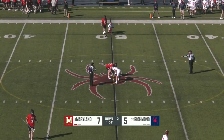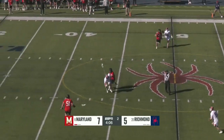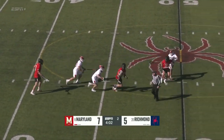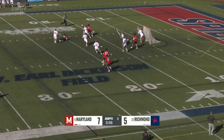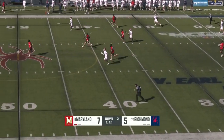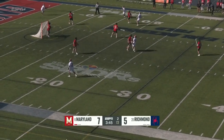It was a nice move from Erksa to pick up the tally. That's his second goal of the game. They slid to him. They were there defensively, but then somebody needs to put a body on Erksa there. So now you got 4 unanswered Terrapin goals. And remember, we talked about this earlier that Richmond went about 43 minutes last year against this Maryland team without scoring. They really need to crack the scoring column here now as they come up with a loose ball. Down 7-5 and 3:49 and counting left in the half.